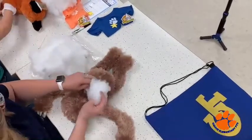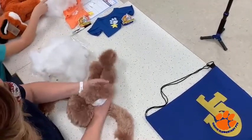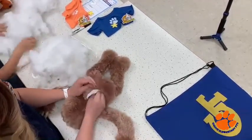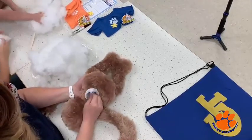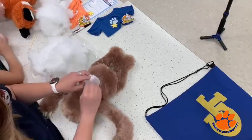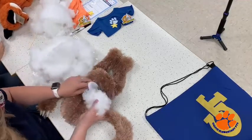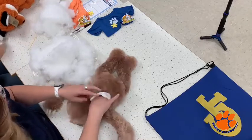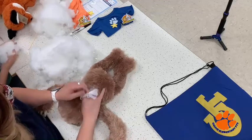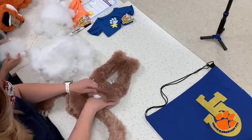So remember, I said for me, it's a little bit easier to grab smaller handfuls and get them where they need to go. And like I said, if you need to, we have some popsicle sticks just to help move that filling where it gets it a little bit easier for us. Okay, so we're just going to keep going. Now, some people, depending upon how soft you like your animals, or if you like your animals really, really stuffed, you don't have to use all of this stuffing that they gave us either, depending upon how you like your stuffed animals, okay?